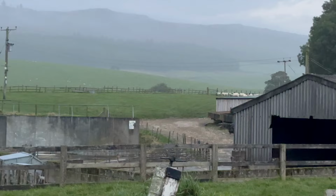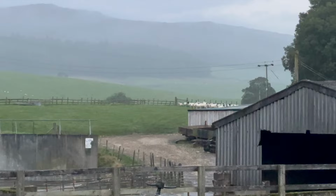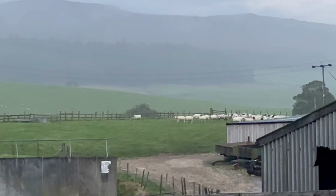Side of the field, just come through now, waiting to be released into their new pasture. That's very cool. Probably really irritated some of the drivers on their way to work, making them 30 seconds later. Not easy moving a flock of sheep along an A road at rush hour.